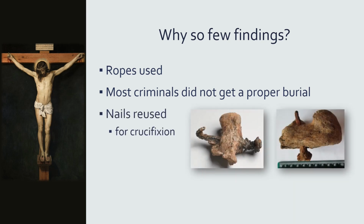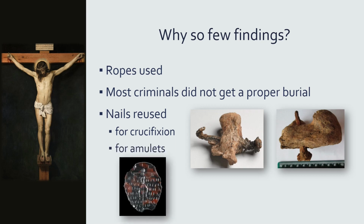The nails were expensive and they were reused for crucifixion, and sometimes they couldn't be reused, as we see in the example below. The one nail was curved and couldn't be pulled out, and the other one is missing its tip, so it couldn't be reused for crucifixion either. But many of them were reused also for amulets, because there was a lot of superstition, and a nail from crucifixion was supposed to be good. So they earned money by reusing the nails.